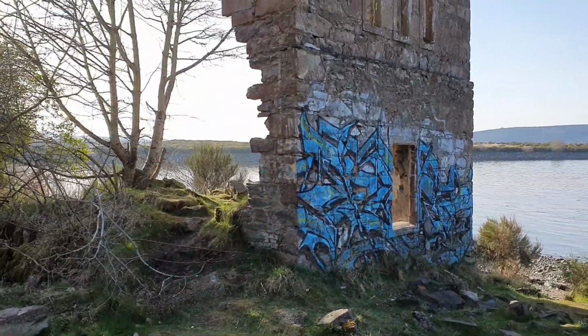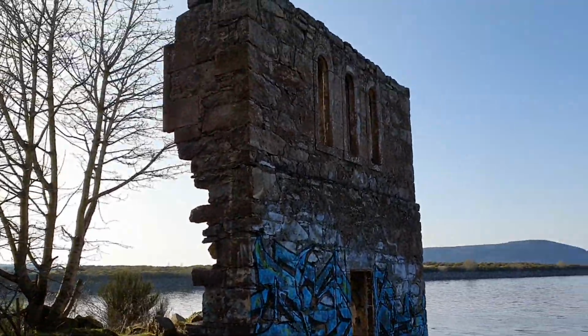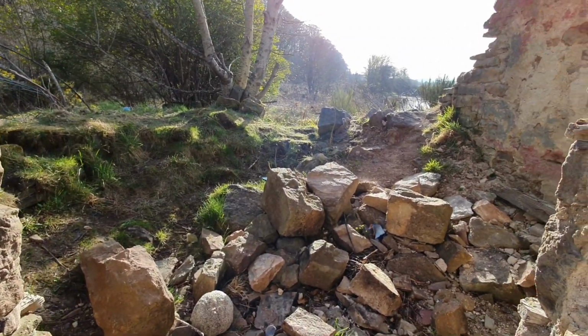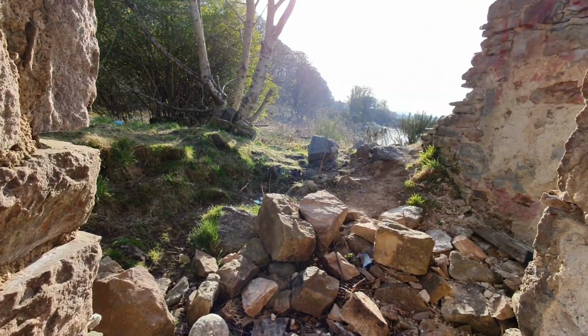Once upon a time, this was an old house or something like that, and apparently a family did live here, but it's just in absolute ruins now. There's just nothing left of it at all. It's actually quite big. I mean, there was an extra bit here, but it's obviously all just collapsed over the years.